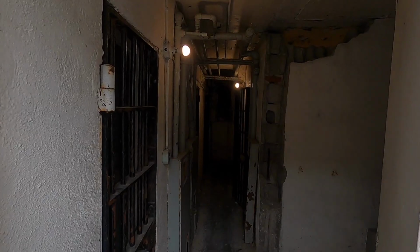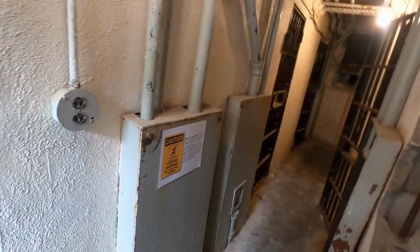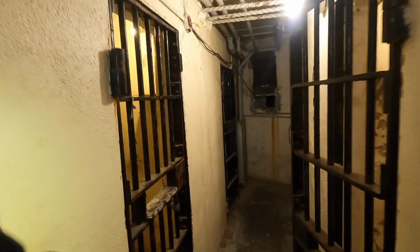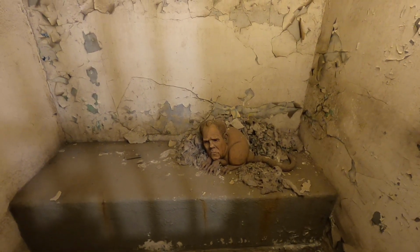Oh boy, let's see what's in here. Ooh, look at these cells. Wow. Need my light again. Well, this one's got a light on in it. Oh, what do we have here? This is interesting. A rat man. Wow. Oh, another shower. Empty cell. Oh, you gonna go in there? No. Cell here.